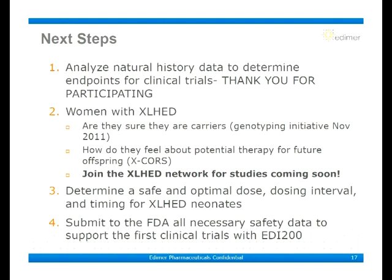2012 should be the year that this happens. We will be sending all the safety information and the plan to the FDA, and then the FDA helps guide us as to the approach they think is most appropriate. So we anticipate that this will be coming up, and certainly we'll have an update at the summer conference.